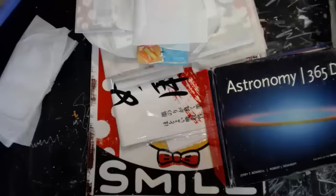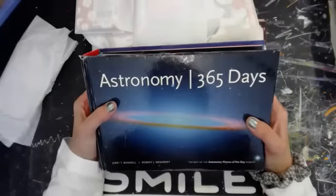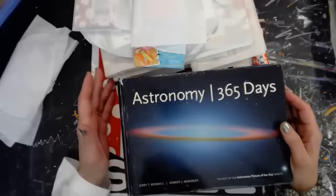But anyway, it's the same kind of book, but the astronomy, 365 days. So this is going to be for whatever I do decide to do with it. But you get these books on clearance. I'm not saying she did. I don't know if she's had it for a long time or whatever. But you can get these kind of books, and they're going to go in the landfill if you don't use them.